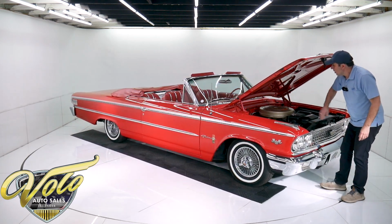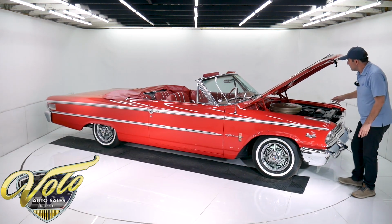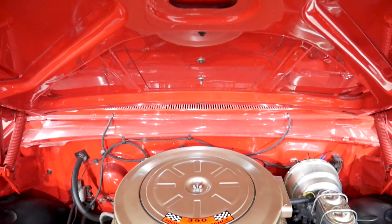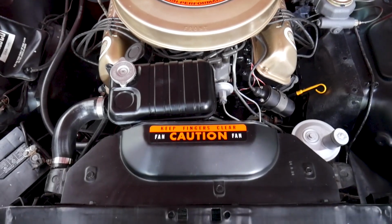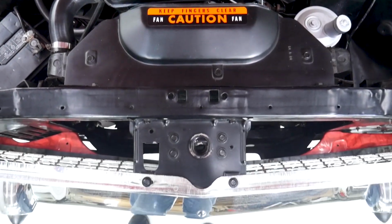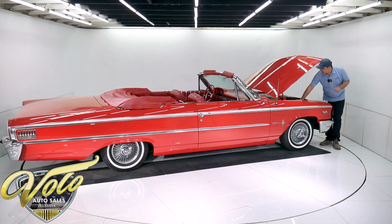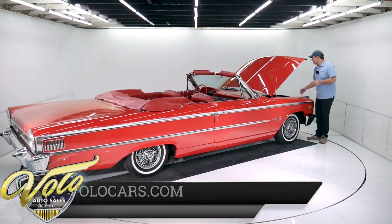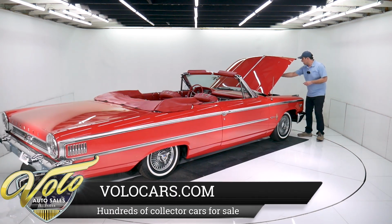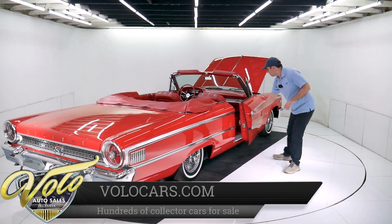Under the hood, firewall, it's all painted nice gloss red. This is a 394 barrel that's in here now. It was originally a 352. Someone's upgraded it to a 390. And again, the motor is claimed to be rebuilt, and it sure acts like a rebuilt motor. It runs beautifully. Everything in here is detailed. It has the washer fluid bag, the decals on the air cleaner, power steering, power brakes. It's an upgraded power brake unit with the dual reservoir master cylinder.